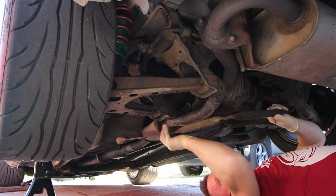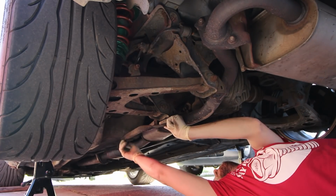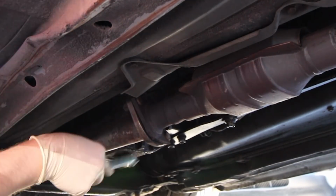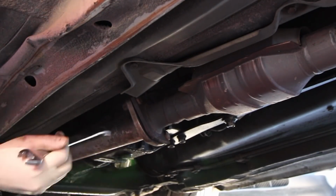Anyways, regardless of the year of your Miata, you'll likely have some type of subframe bracing to remove, so get that out of the way first. This way you can drop the entire exhaust as one unit, and you'll have a few less rusty bolts to worry about. Next up, remove the two nuts that hold the header to the rest of the exhaust system. At this point, the hangers are the last thing holding up the exhaust.